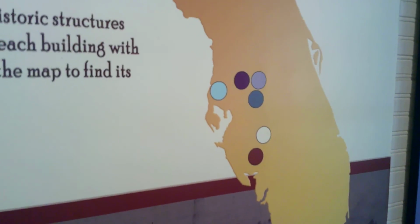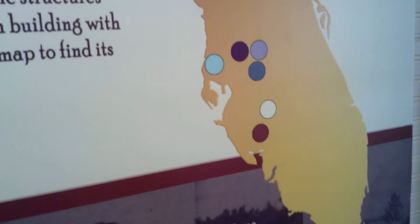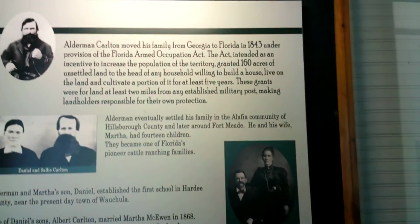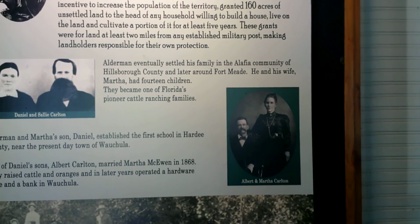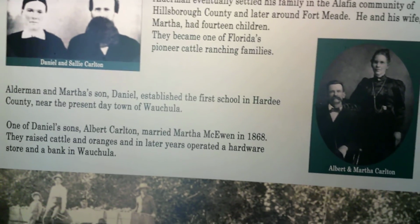A lot of them are in the Tampa area. Tampa, St. Pete, down in Bradenton. The Rose Cattle and Ornament. They were operating a hardware store and a bank in Waukesha.